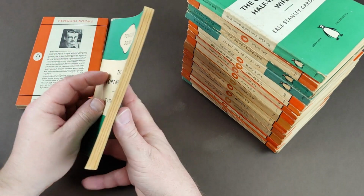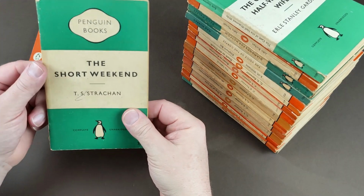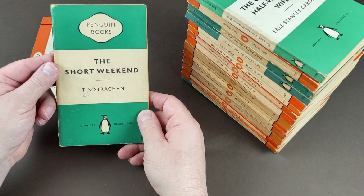1140, The Short Weekend. Short weekend and short book. Just over 100 pages. That's quite a thin little one. T.S. Strachan.